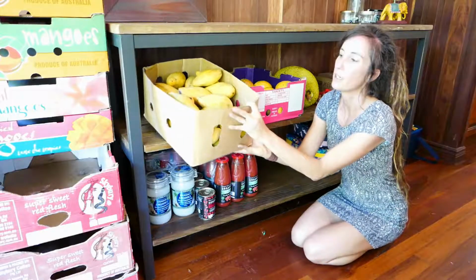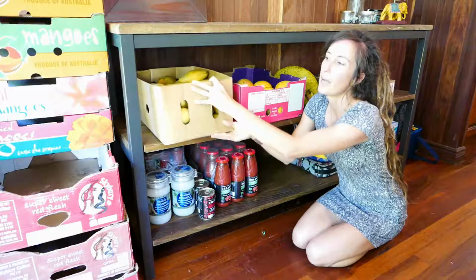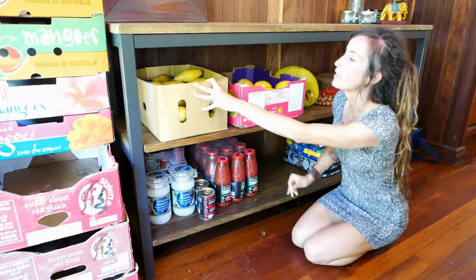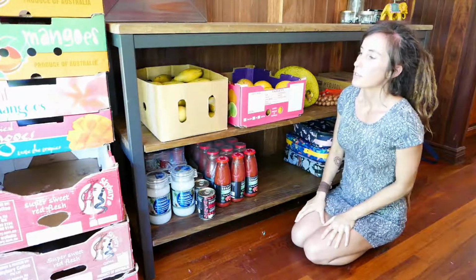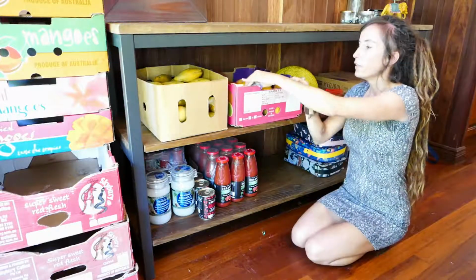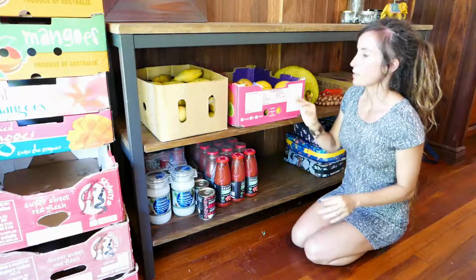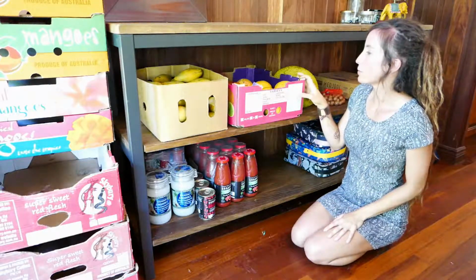It was only $15. These are Namdok mangoes, the Thai mango. They've got a beautiful light, almost floral flavour, so they're going to be really nice in smoothies and probably some salad dressings as well. I also got a bag of organic oranges, which I'm going to use the juice of in some salad dressings and a few other meals this week.